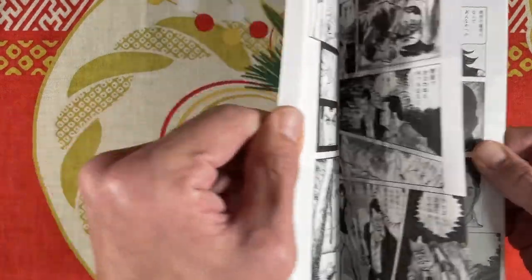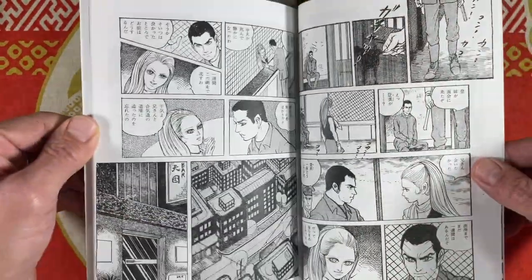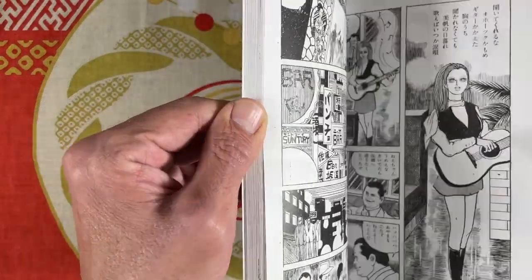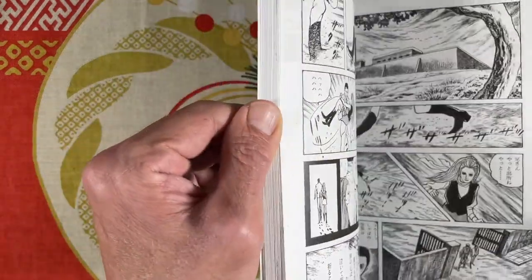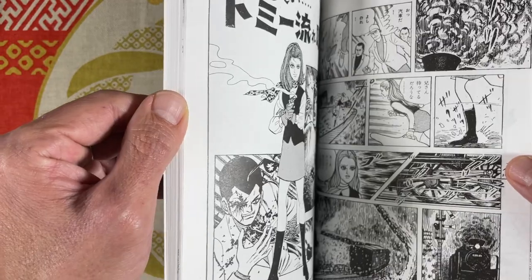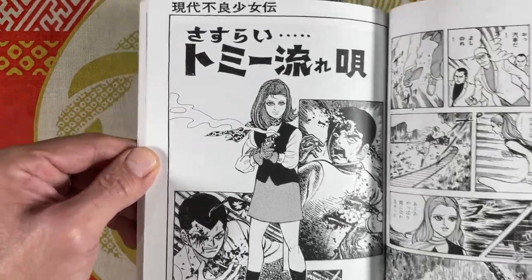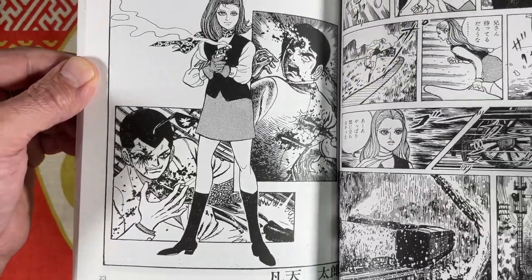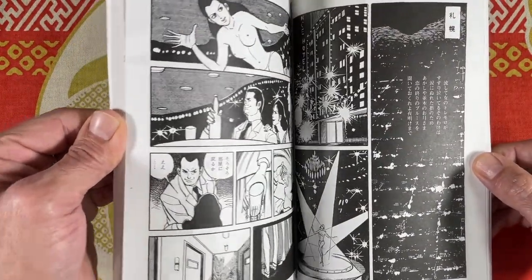Amazing stuff from 1969. Bonten Taro, of course, was a famous tattoo artist. Started off as a fighter pilot and he was an artist. And then in World War II, he was a fighter pilot. He was one of the few to survive. He went on to become an illustrator and a mangaka while he was doing tattoo art. Was married 7 times, had a wild, wild life.